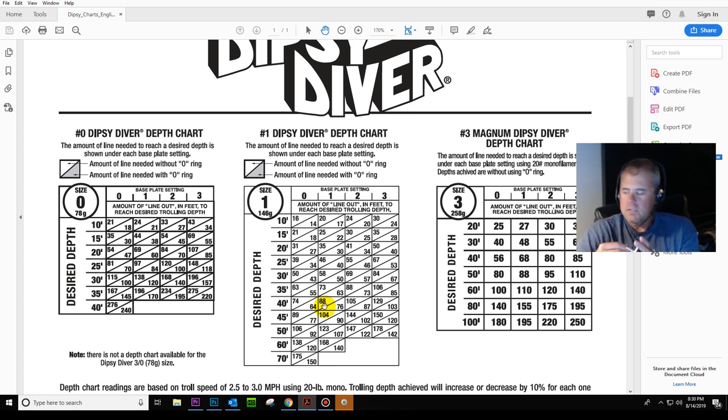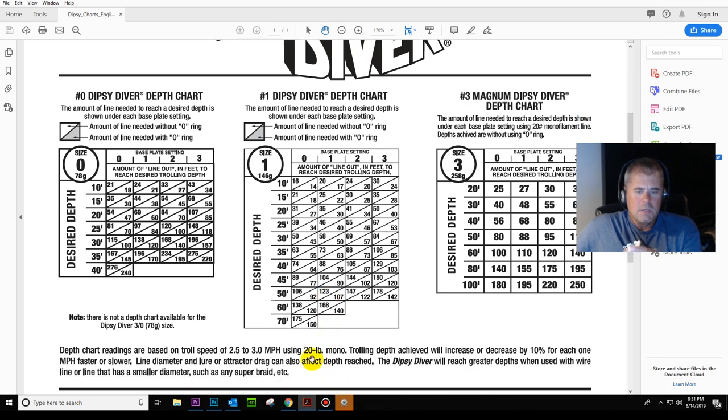But in our case here, we were targeting around 45 to 50 feet with a one setting. So we were letting out about, you can see here without the ring, about 104 feet is what we needed to let out to get 45 feet deep. And to get 50 feet, we'd have to let out an additional 20 feet or so. And these charts are based on down here with 20-pound Nobo going around 2.5 miles an hour. We're using braid, so we probably could get away with letting out a little bit less line. But we were definitely working right around 45 to 48 feet.